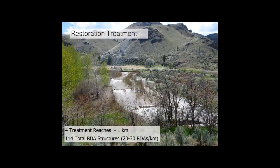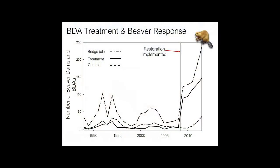So the total treatment was approximately 1 kilometer long. That was 114 BDAs, approximately 20 to 30 BDAs per kilometer of treatment. And the takeaway is that prior to treatment, both natural beaver dams and BDAs are bouncing up and down at very low levels. And then in 2009, everything starts to skyrocket.